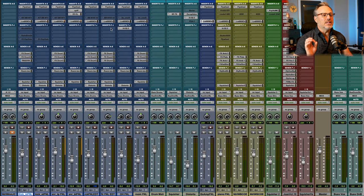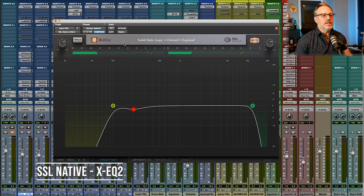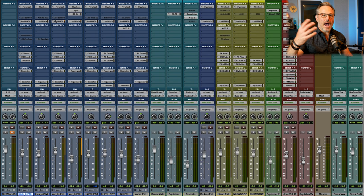If I needed just a little bit of extra treatment in a more modern way, with more surgical things, I would bring in this SSL right here on top of that, after the channel strip, just to clean something up a little bit. But for the most part, everything is stuff that would have been in the 60s, tape and Helios consoles, which came out in 1969. That was a lot of fun.